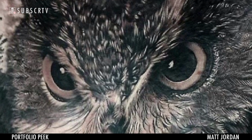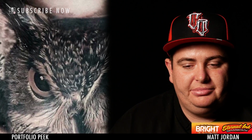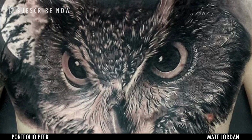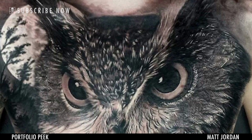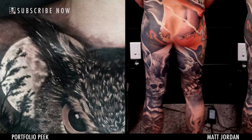Three of my favourite tattoos I've done would be, first, an owl chest piece. This guy came in from Sweden and wanted to get a tattoo of an owl. But I pitched an idea to him to do this really nice horned owl photo, just huge on his chest, and he trusted me and let me do it. We did it over 2 days, I think about 6 hours each day.